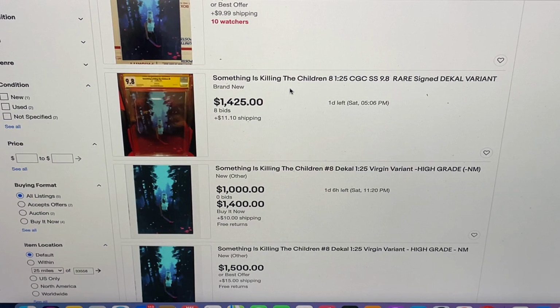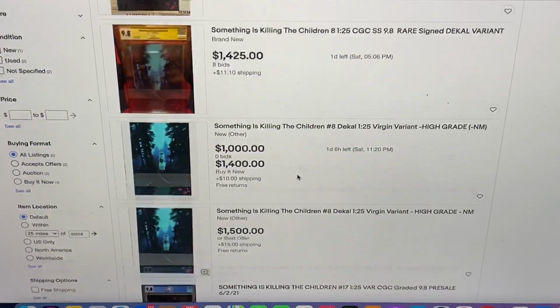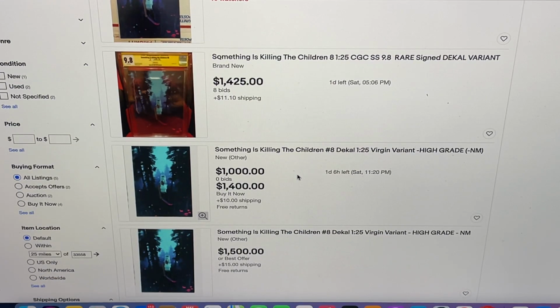I mean, here's a 9.8 signature series signed by Decal. 1 day left on the auction. It's already up to $1,425. So this is probably going to sell for over $2,000, I would imagine. But look at the raws. I mean, there's only 3 raw copies for sale. Buy it nows are basically $1,500 to $1,400. It looks like this one is the cheapest at $1,400.